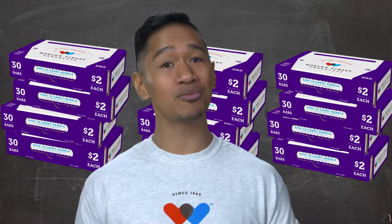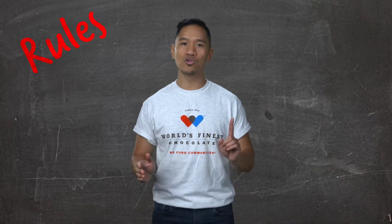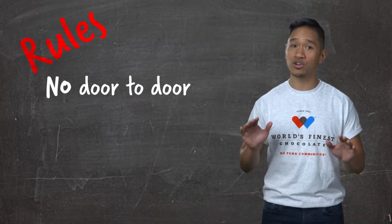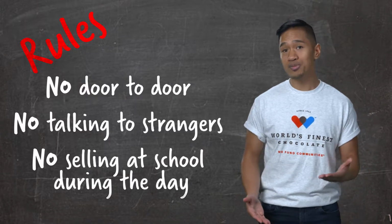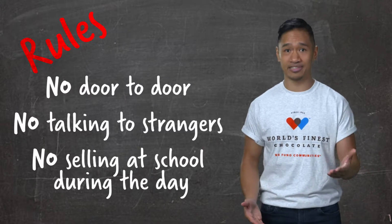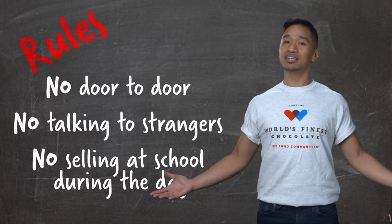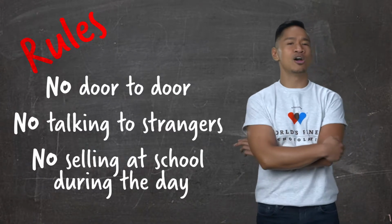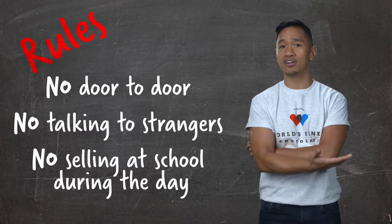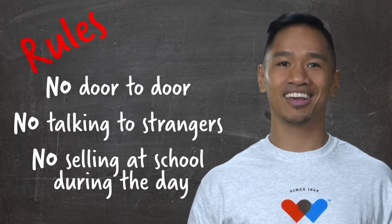But we also have to remember to be safe when selling chocolate. So, during our sale, our number one rule is absolutely no door-to-door selling or talking to strangers. Plus, we won't be able to sell the chocolate to our teachers or to other students during the day. So I know what you're thinking. If we can't sell our chocolate at school and we aren't allowed to go door-to-door or talk to strangers, how are we supposed to sell all of this chocolate?